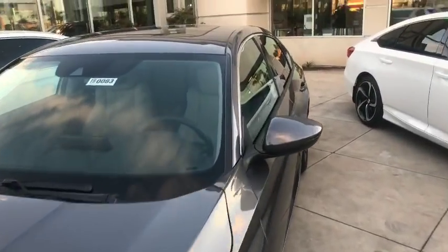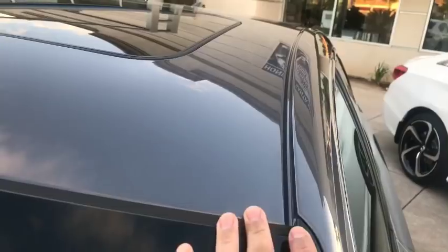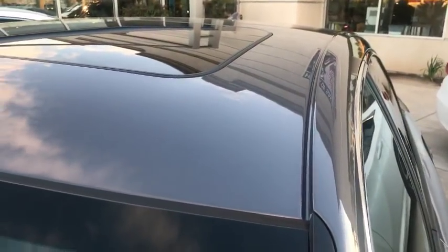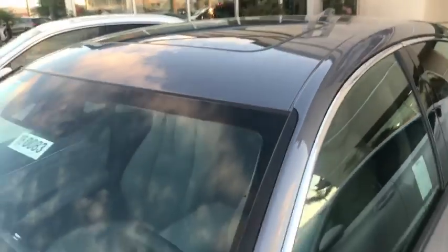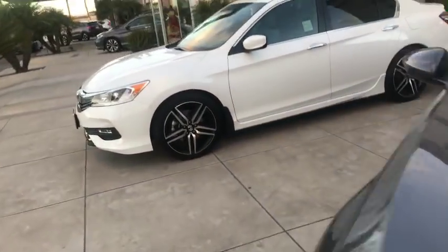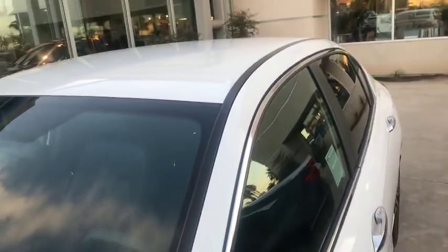Another thing I wanted to point out on these new Accords is that it's all one piece on the roof. The roof is connected directly to the Ace body structure. So that's super exciting, because look, check this out. I have an Accord over here, the previous generation. And look at that. It actually has a filler.